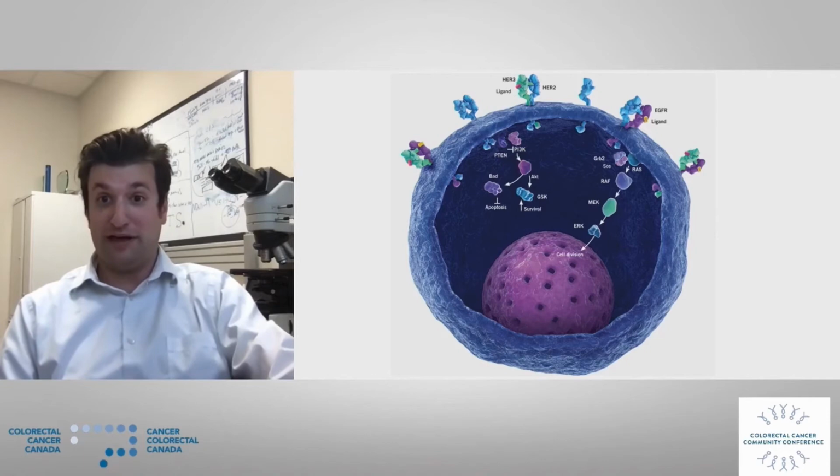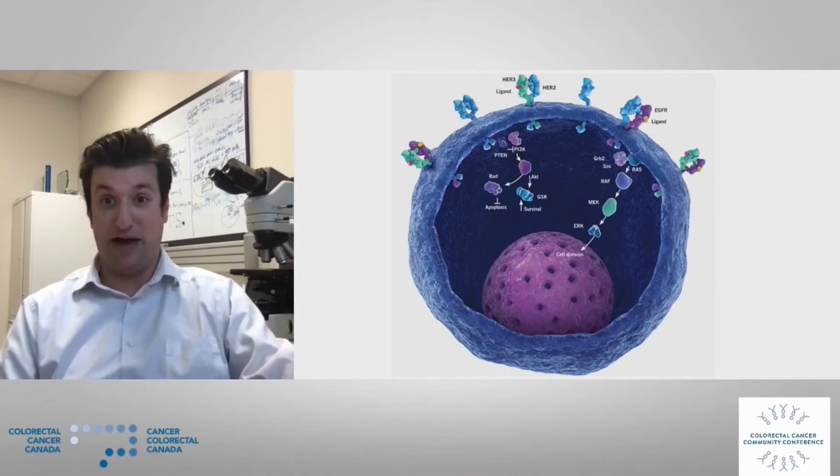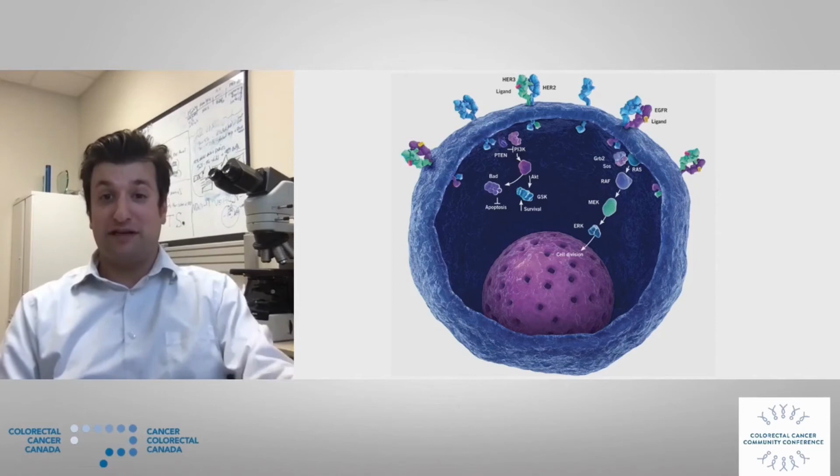And when the RASs get excited, they in turn kick their friends, the RAF molecules. The most common one is BRAF, but we also have ARAF and CRAF. And those get excited and they in turn activate their friend MEK, who in turn activates their friend ERK. And ERK goes into the cell nucleus. That's the epicenter, the command center of the cell where all the DNA is.